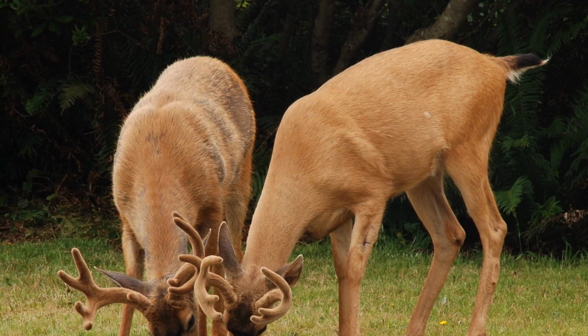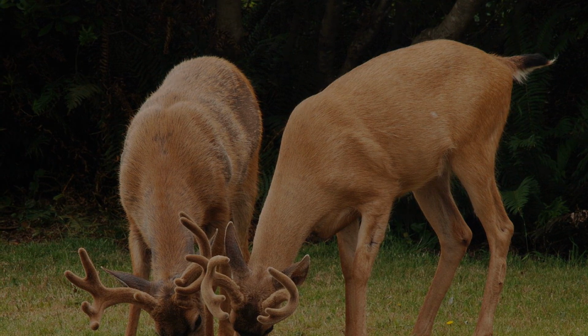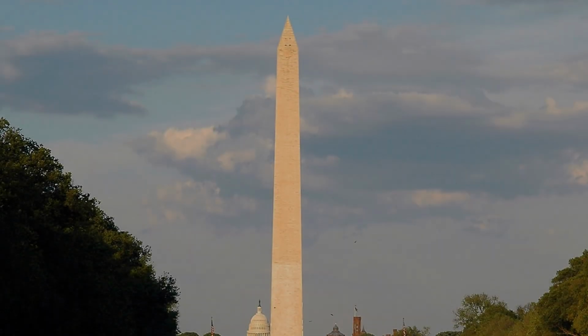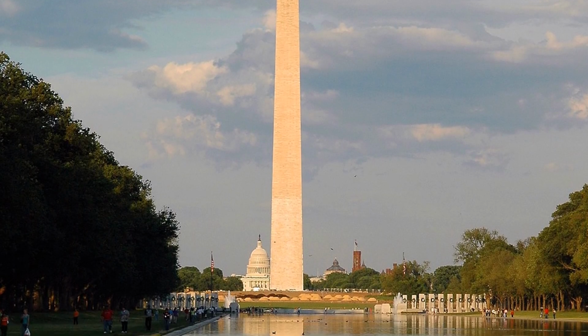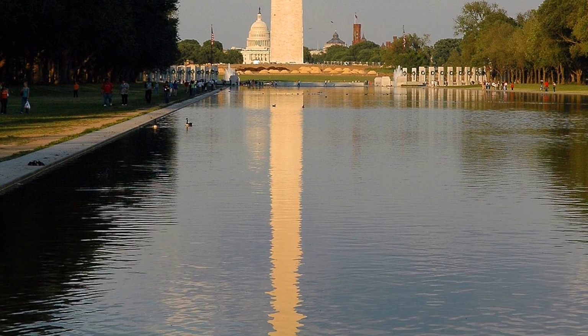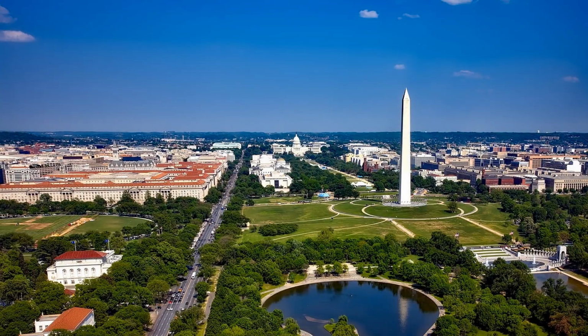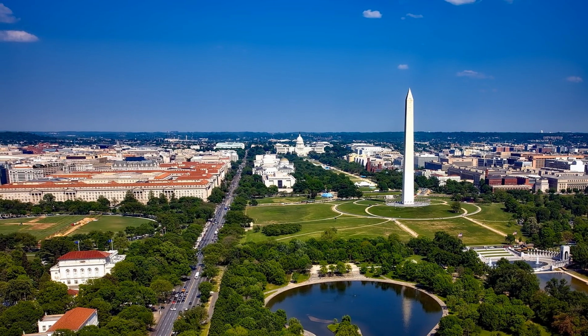Exactly. But before we wrap up, what's your biggest takeaway from Article I? You know, for me, it's that tension between having a government that can address the nation's problems, but also making sure that we're protecting against tyranny. Article I reflects that struggle. It does. It reminds us that freedom requires constant vigilance. That's a great point to end on.